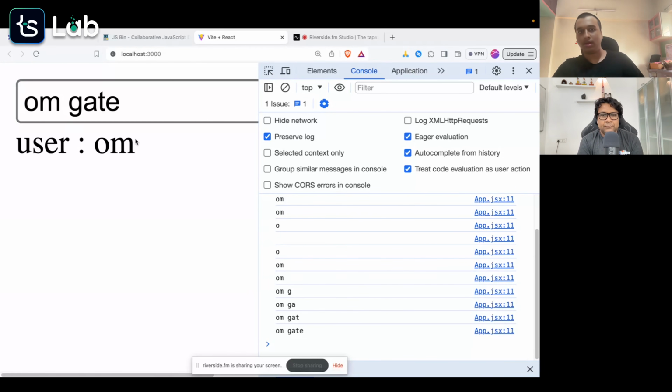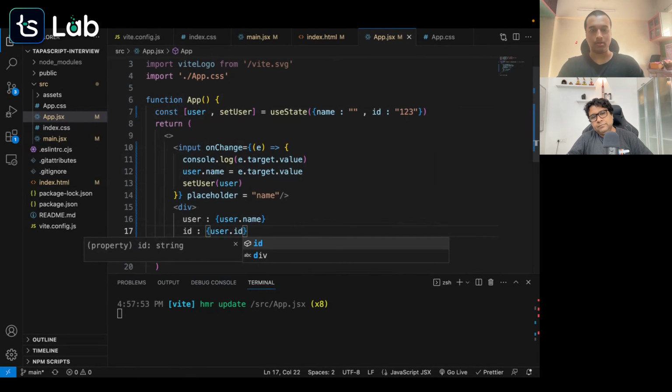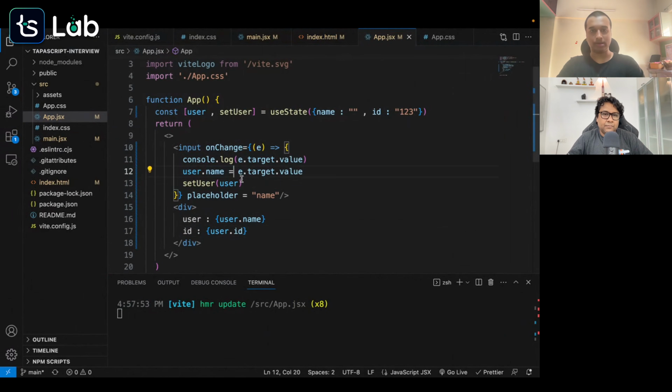Well, like we talked about immutability and mutability, basically we have to understand that changing a particular property of an object does not change the object itself. What we want to pass over here is a newer object with the value. The problem which happens in state variables, like we just discussed, is that if I'm passing the same object, it is not going to change anything. But if I have, let's say, ID equal to 123, and I'm still passing the user.ID, I still have to maintain this ID. So how will we do this? Because I have changed this and this.